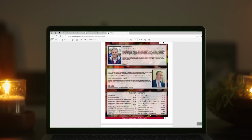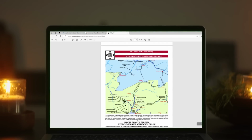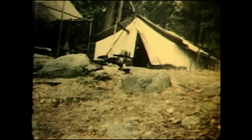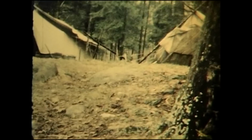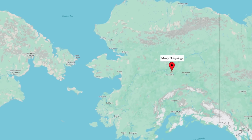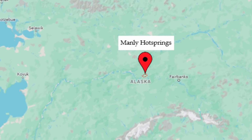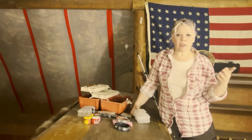At that point, I had even considered living in an outfitter's tent. I had seen a video of a lady who was living in an outfitter's tent in a remote wilderness in the Canadian Yukon year round. And I thought, if she could do it, I could do it. I saw a video of a young couple. I believe they were up in Manley Hot Springs. They had built a platform, put an outfitter's tent on it, and then built their cabin around it.